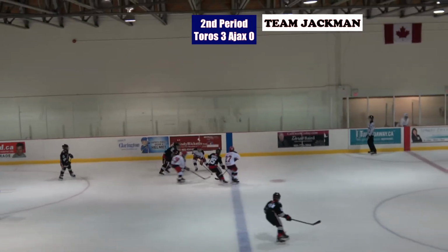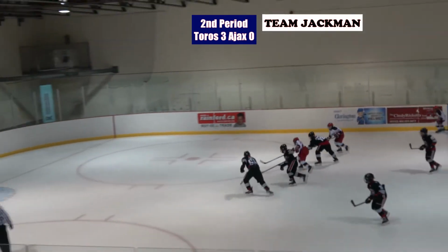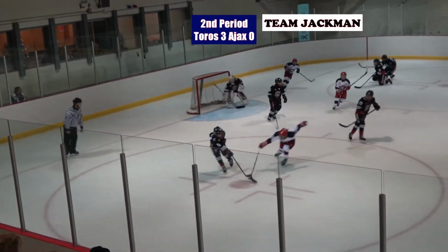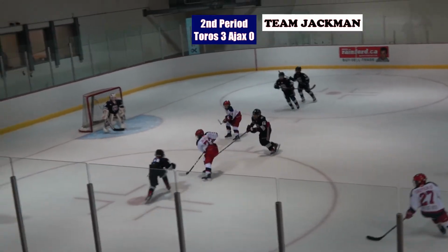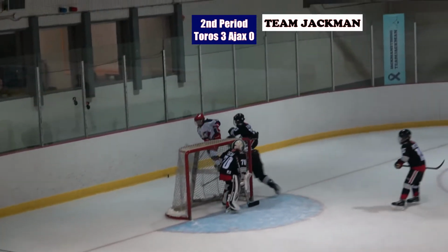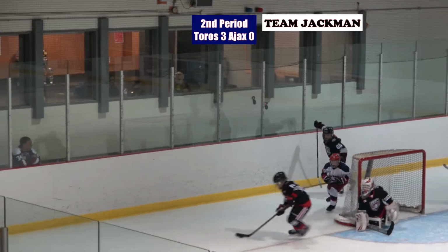Skating it out of their own end. Nice play by the Toros to hold it in. Now nice moves there by Jackman, setting it up. Shot, stopped by Kirkan out front. Another turnover. Jackman trying to throw it out front. Riley Brandt from behind the goal. Trying to get bumped off the puck.